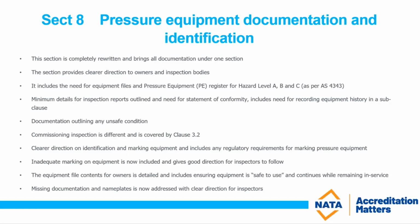Although the better registers that I have seen myself, they actually go down to hazard level D, and in some cases they go to E. Now, D is good from the point of view there is the obligation across Australia for hazard level D equipment to be design registered, and that's why a lot of the better businesses do keep a register for hazard level D equipment to ensure that anytime they bring hazard level D equipment into use, they can be assured that it has design documentation associated with that equipment.